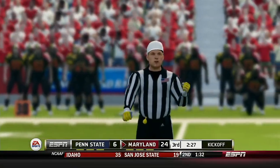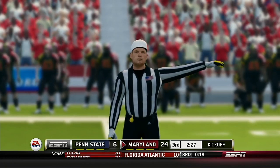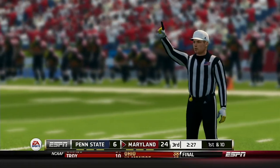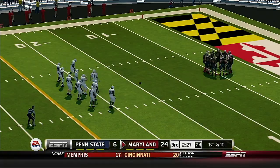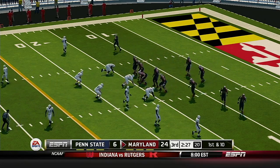Flag down, and I'm not sure when it was thrown. Let's find out. So they'll move back after that costly penalty, and they'll have to try to get that yardage back here. A good job on their last drive, getting 3. Let's see if they can get some more on this drive.